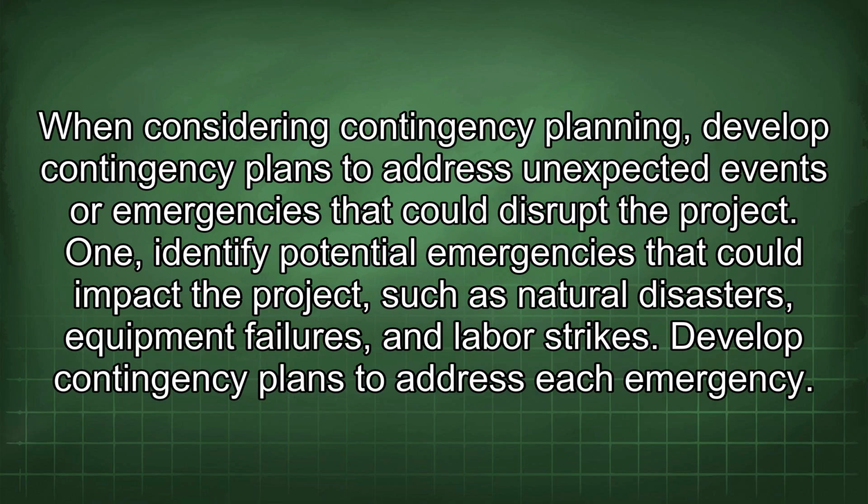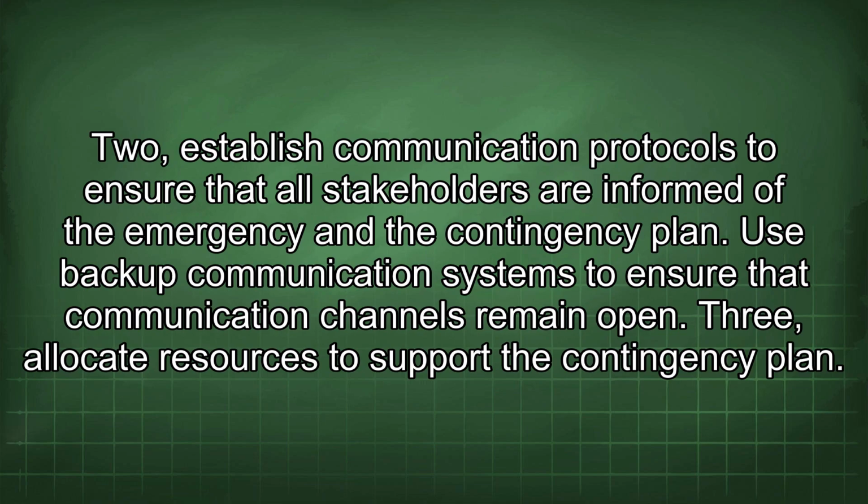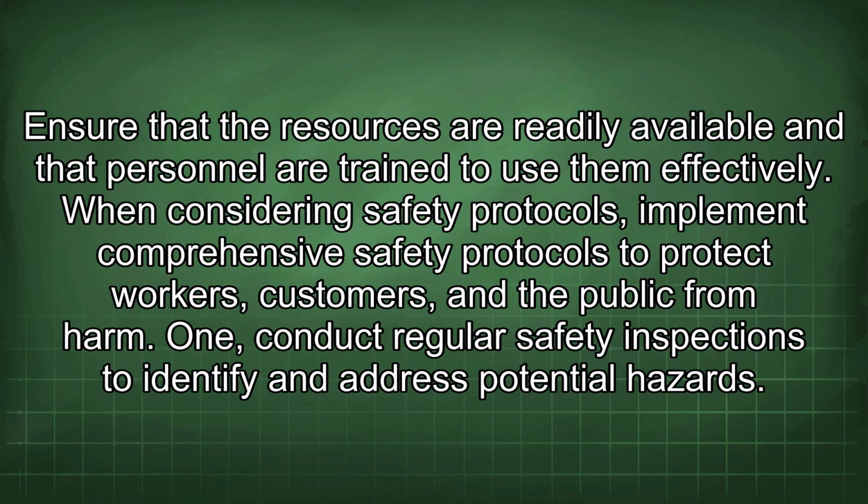When considering contingency planning, develop contingency plans to address unexpected events or emergencies that could disrupt the project. 1. Identify potential emergencies that could impact the project, such as natural disasters, equipment failures, and labor strikes. Develop contingency plans to address each emergency. 2. Establish communication protocols to ensure that all stakeholders are informed of the emergency and the contingency plan. Use backup communication systems to ensure that communication channels remain open. 3. Allocate resources to support the contingency plan. Ensure that the resources are readily available and that personnel are trained to use them effectively.